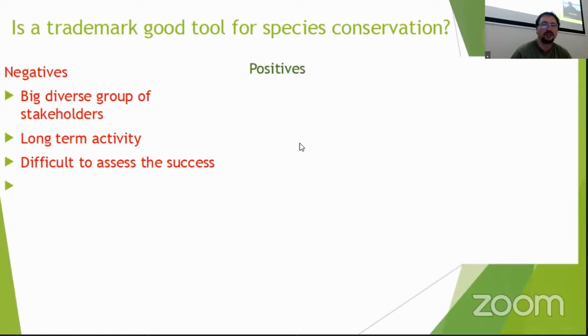It's very difficult to assess the success of it, of course, because we don't really know. It's also because they don't have it as part of the marketing strategy. When you ask them, they don't tell you how many bottles were bought by people interested just because of the trademark, the Souslik, or who would just buy it anyway.